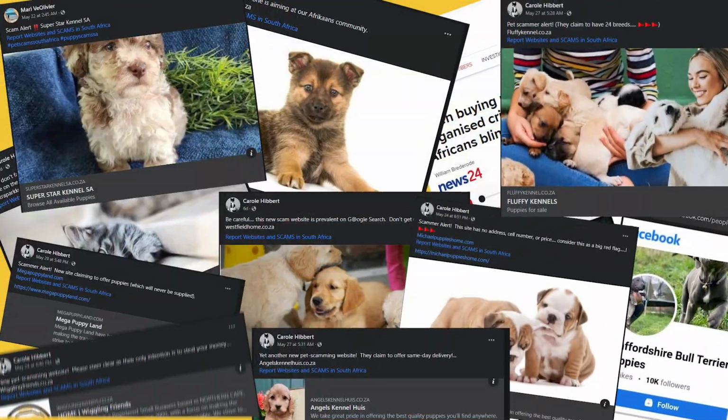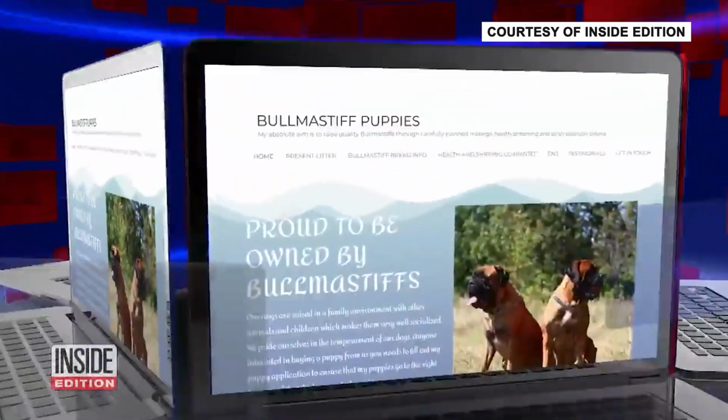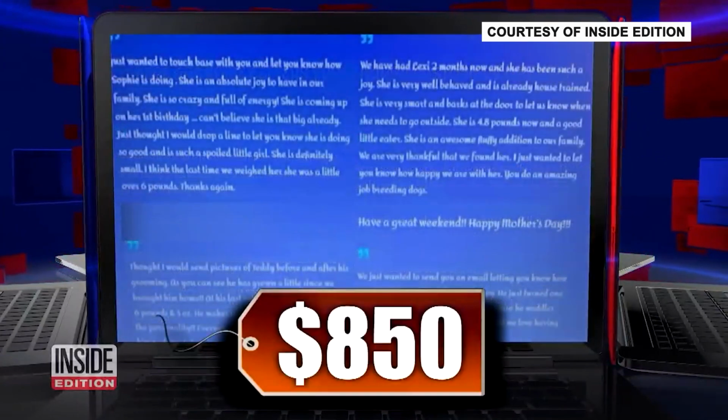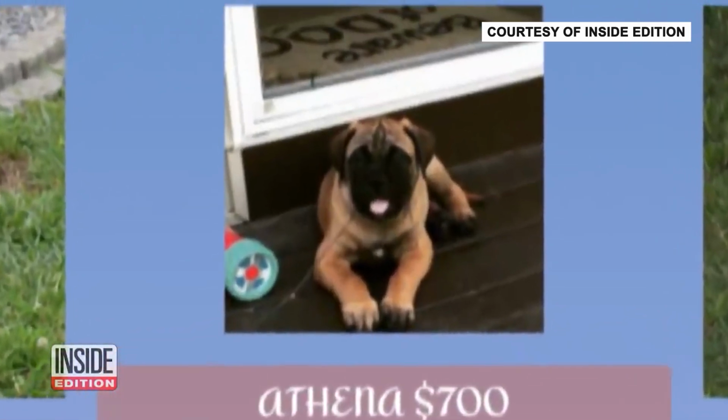Dog breeding scams are a common problem in South Africa. Scammers often pose as legitimate breeders online. They say the website looked legit with glowing references, so they wired $850 to the breeder and excitedly waited for their new puppy to arrive. The girls got so excited. They were really very giddy and happy, and they couldn't believe they were getting another puppy, and the puppy would be here tomorrow.